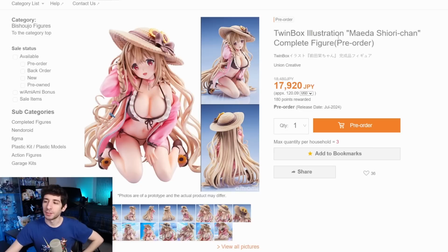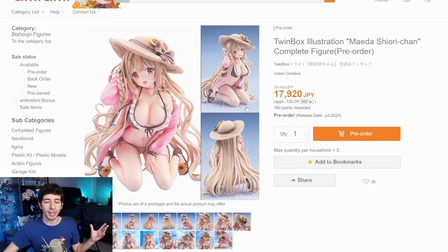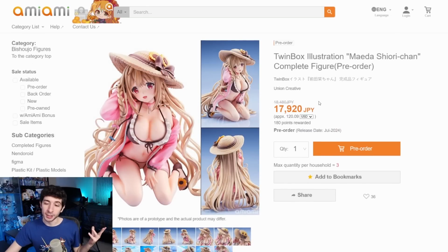So next up we have Maida Shiori-chan from Union Creative, 18,000 yen. A cute one. I don't think there's a scale here, but she is 180 millimeters, and she's kneeling down, so she shouldn't be super small or anything. I think she's pretty cute. I like the bikini and hoodie combo, and how they've accessorized the sun hat and the shoes with some sunflowers. Honestly pretty appealing, but it is Union Creative.